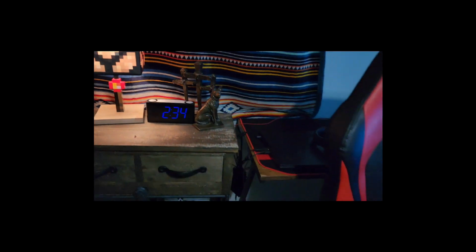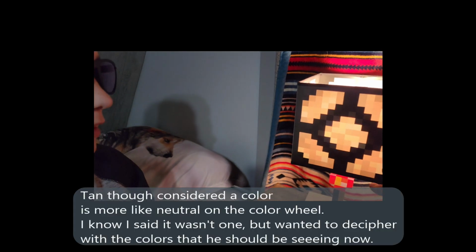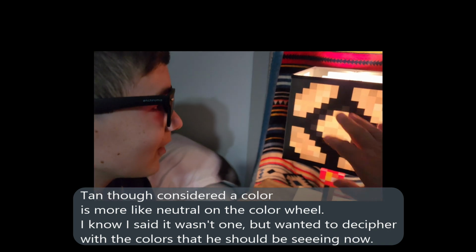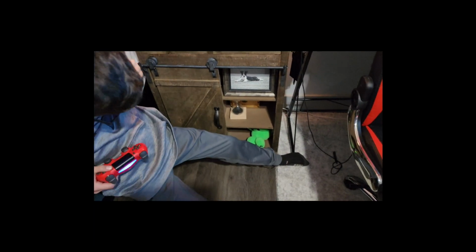Okay, well, that looks green, though. That looks all green? It's like a gem. With the glasses off or on? Off. It looks like a gem. And now it looks like it's tan. That doesn't look like a color. It's not a color, honey. It's like a tan. What about Minecraft down there? You can see that one, can't you? Or no?